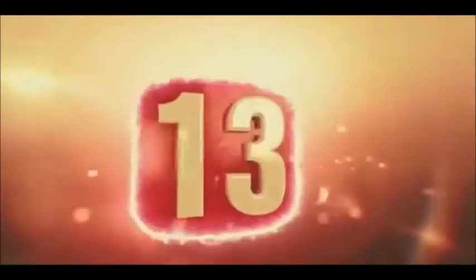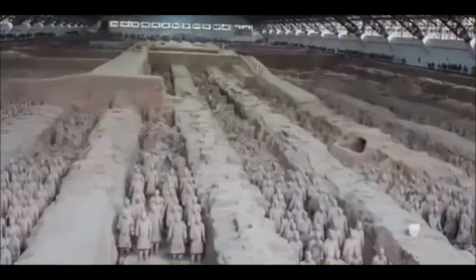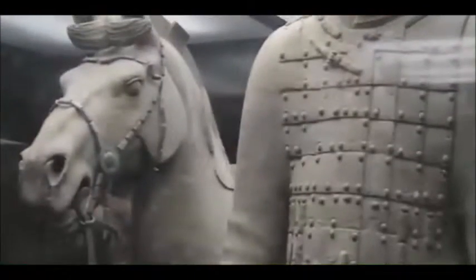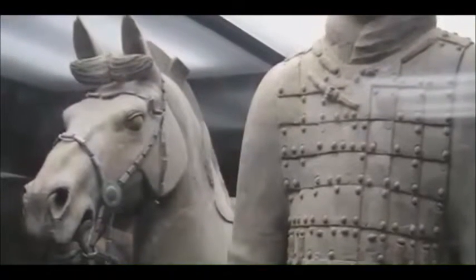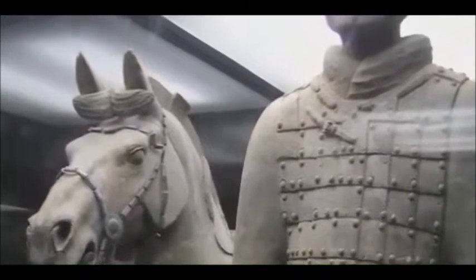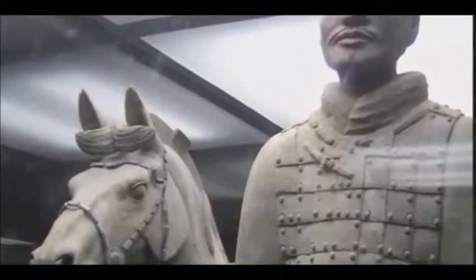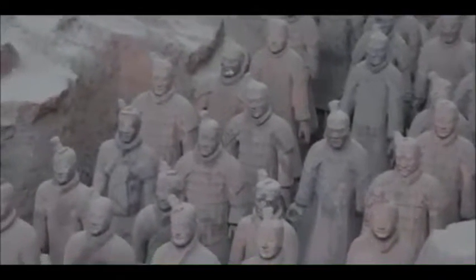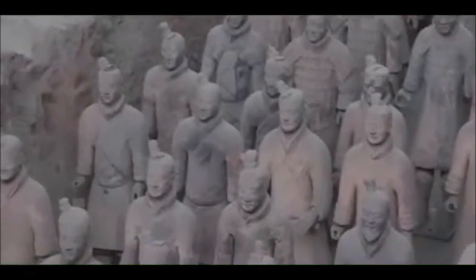Number 13. The Terracotta Army. Imagine bringing an entire army with you into the afterlife. At the mausoleum of Emperor Qin Shi Huang, a unique statue of each soldier is created from terracotta clay by hand, and not one is 100% similar. This took over 40 years to finish, since Qin was a 13-year-old boy. The army is complete with more than 8,000 soldiers, 130 chariots, and 670 horses. Still to this day, no one has opened the emperor's tomb, and he is left to rest in peace.